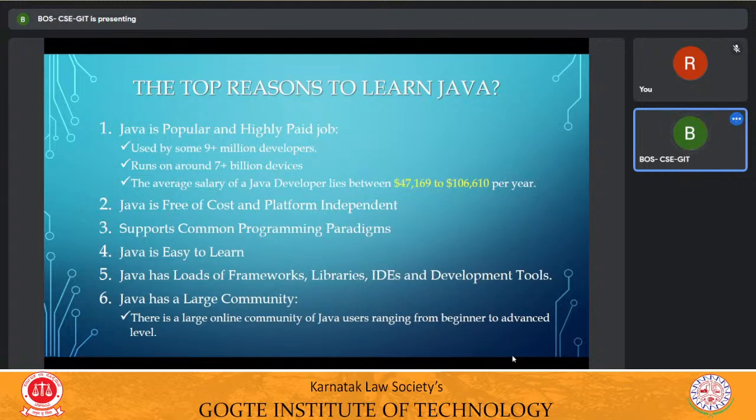As per the estimations I have gathered, 9 plus million developers are using Java, on around 7 billion devices, and the average Java developer is being paid between $47,000 and $1 lakh. It depends on what kind of development you are involved in. So it is a highly paid job. Then one more important aspect of Java is that it is free of cost and platform independent.